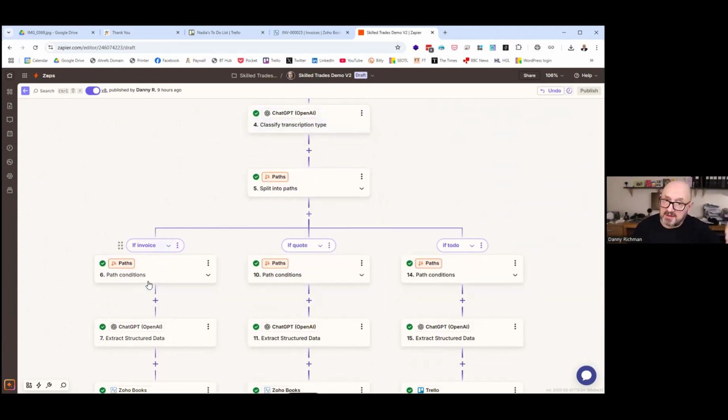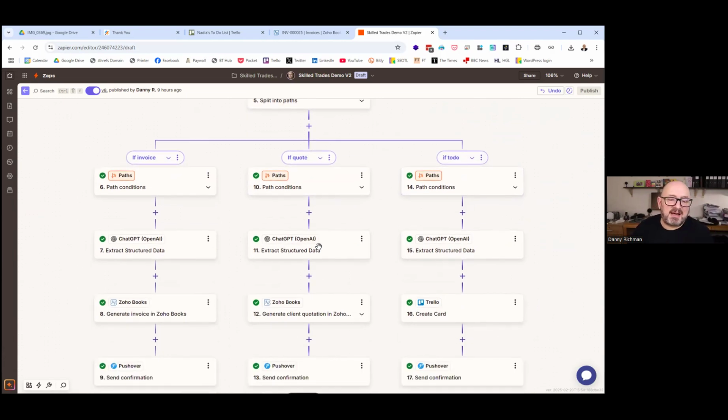So if it's an invoice, it goes down this path. If it's a quote, it goes down this path. If it's a to-do task, it goes down this path. But these paths are actually really very simple. So let me show you how the path works. So this is the invoicing path.